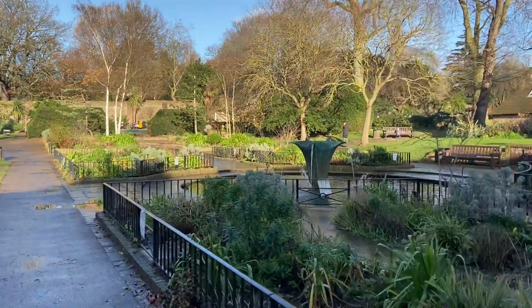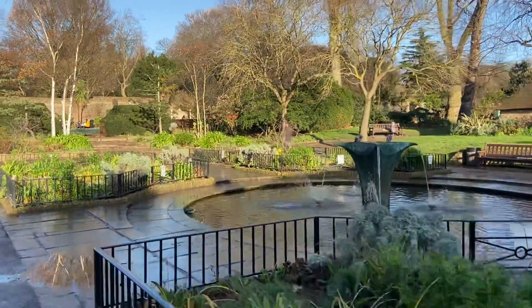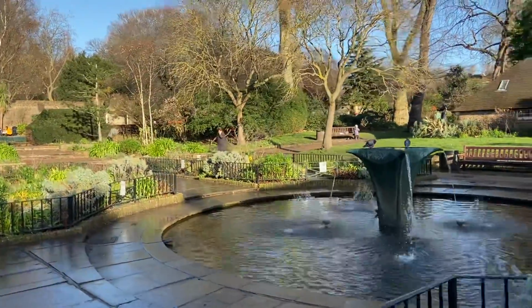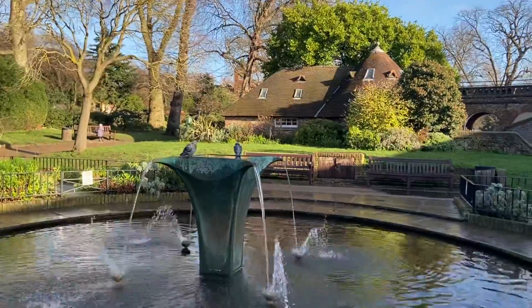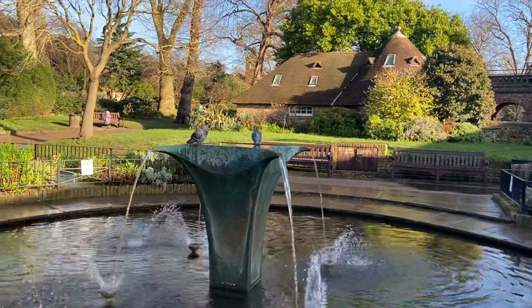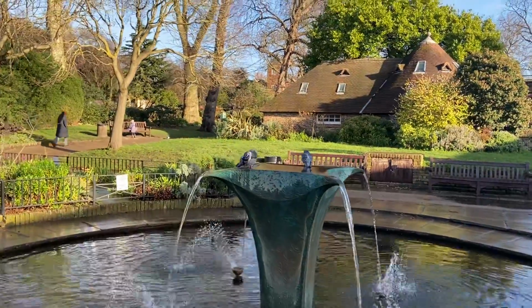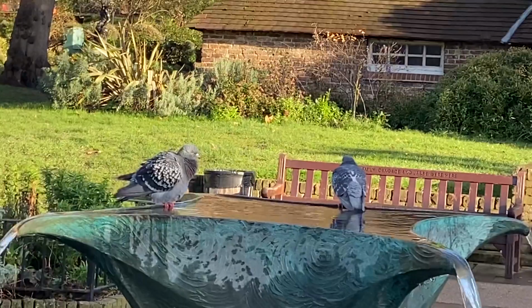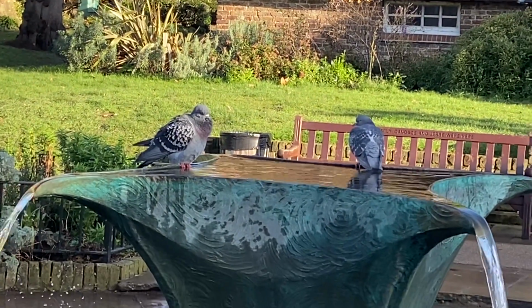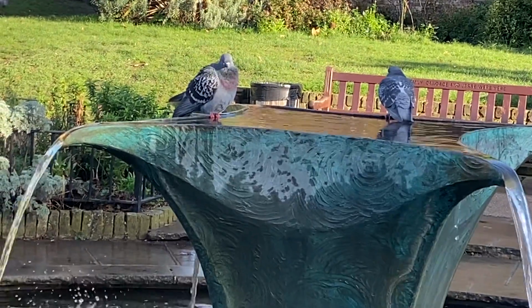So how is everybody? Hope all of you are well. It's a rare dry day in December, and I thought I'd take the opportunity to go out in another park and show you some more details. And there's a couple of pigeons really enjoying that fountain there.